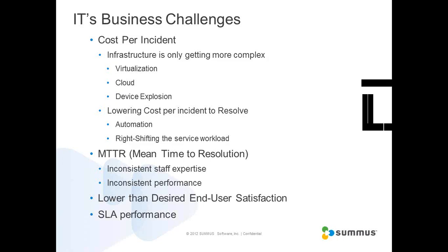The other metric that's always lower than desired, which again needs to be focused on, is end-user satisfaction. In my stint as head of customer support, one of the things I always strove towards was how to make the experience better for the end user. And don't forget, there's also the organization's SLA performance that's always being measured, always part of the top three things that need to be there to make sure the organization is performing properly.